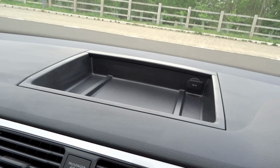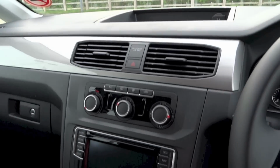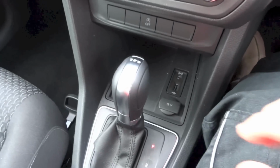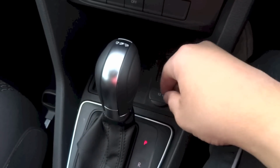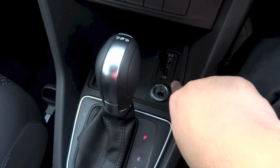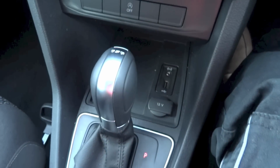Right above you do have some storage together with a power outlet. And right down here you do have an area to store your phone or wallet or anything you want to put here. Right here you do have a power outlet as well, together with your USB and auxiliary ports.